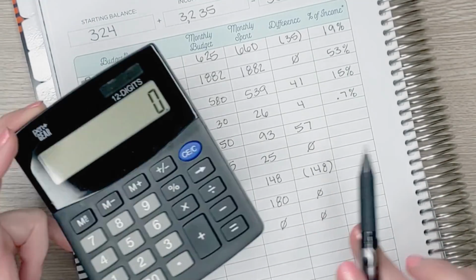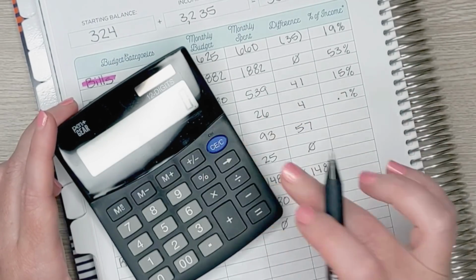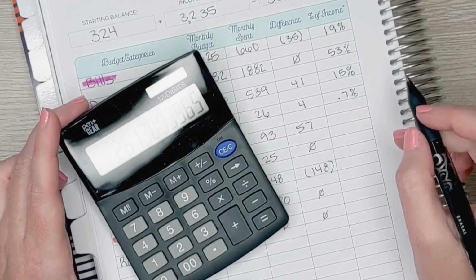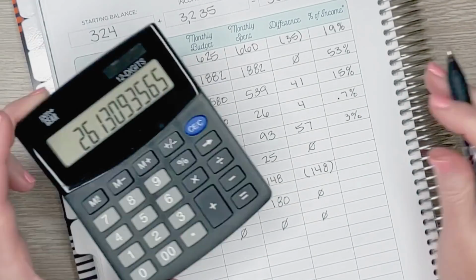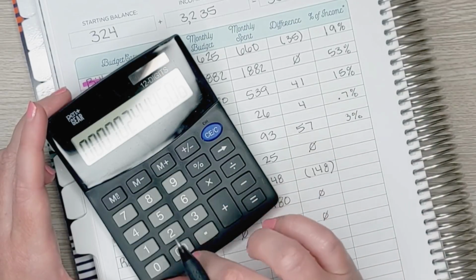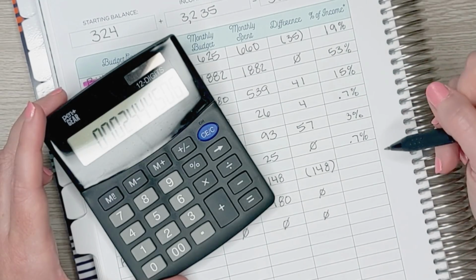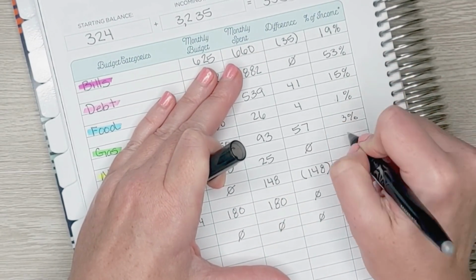Okay, so miscellaneous is 93, divided by 3,559. Okay, so we'll say that's 3%. I'm rounding up in case you didn't notice. Medical is $25. It's also just a 0.7%. So I guess if I was going to round up even further, that would be 1%. I'm going to do that, so I'll have a whole number at the end when I add all this together.